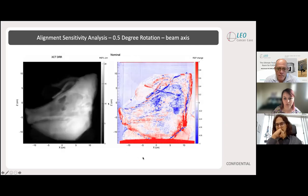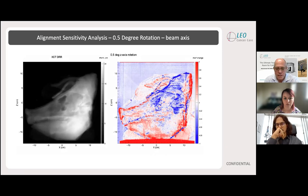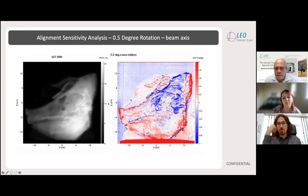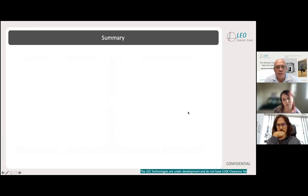If we look at rotation on the left, now you see the pig head is actually rotating, and we can see the dramatic change in the difference map for just a half degree rotation. So I'm making the point here that PRAD, for the areas where we really need precision, will allow us to make a total paradigm shift in the accuracy of setting up a patient.